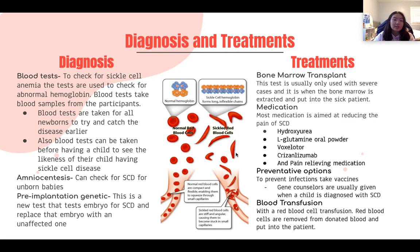Diagnosis and treatments. So for diagnosis, we have blood tests, and they're the most commonly used to diagnose sickle cell anemia. And basically, for a blood test, you take the blood of the patient and you check for abnormal hemoglobins if you want to check for sickle cell anemia. And then they'll see how much abnormal hemoglobin there is to normal hemoglobin, and they'll diagnose whether you have sickle cell disease or not. Also, they can look at the shape of the red blood cell.